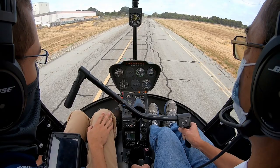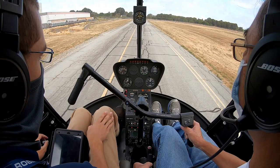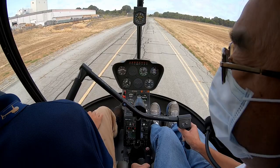Let's do one more normal traffic pattern. Let's see if we can make those adjustments, so start slowing down a little bit earlier, and then proceed all the way down through ground effect. Don't pull too much collective too soon. And then if the next one looks good, we'll move on. Alright. I'm going to turn around. Okay. Alright. Clear right.